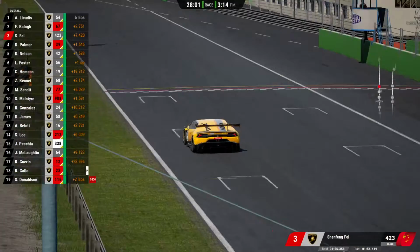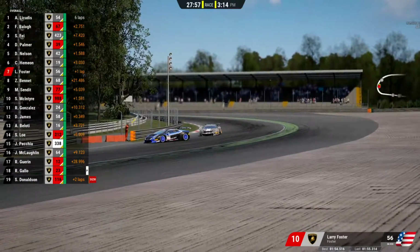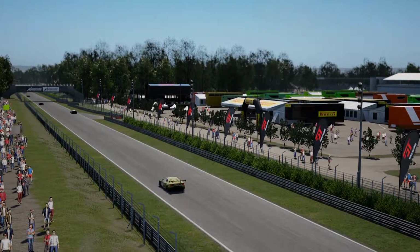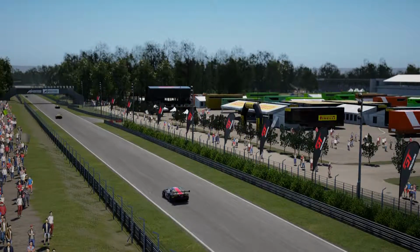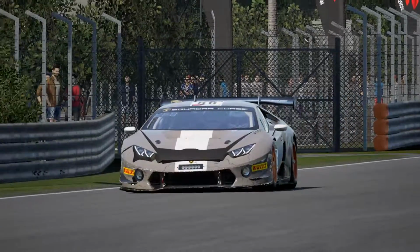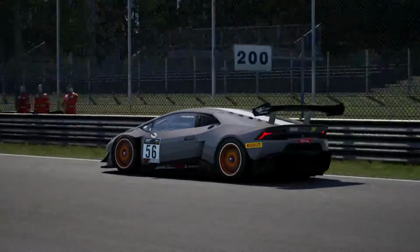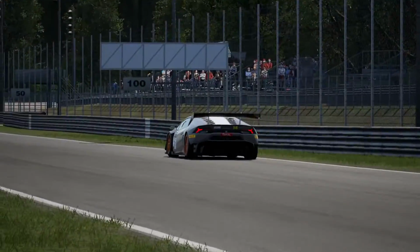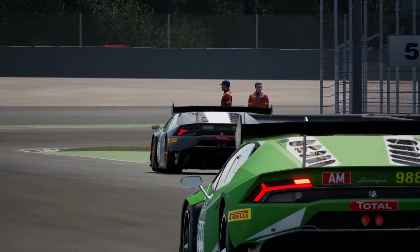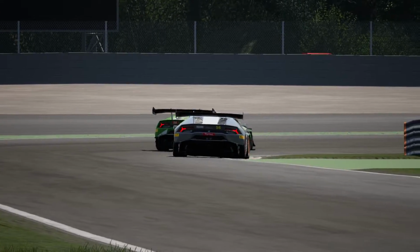Larry is slow on the inside of Parabolica. There's something going on. Oh my. Let's take a quick little replay here. Oh, that is not a happy Huracan. This is 30 seconds back, so this has been going on for a while, actually. He's just been hobbling. I wonder if they might have gotten the same bit of trouble as Garen did a few laps ago. Yeah, that is not a happy car.